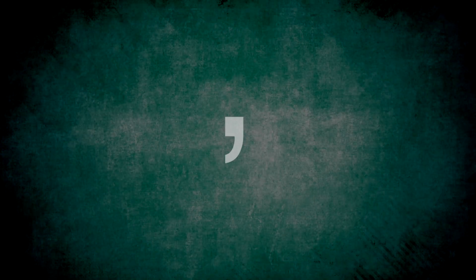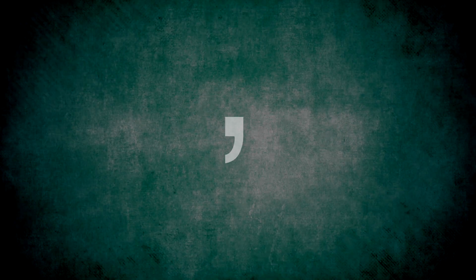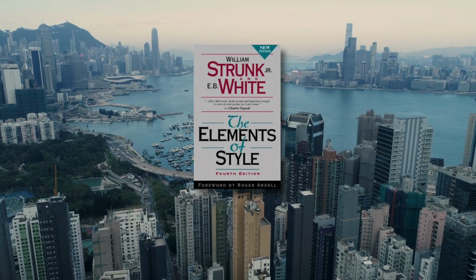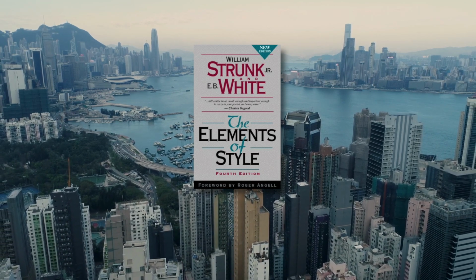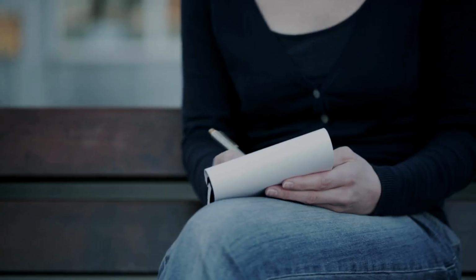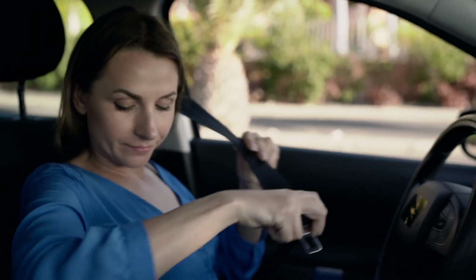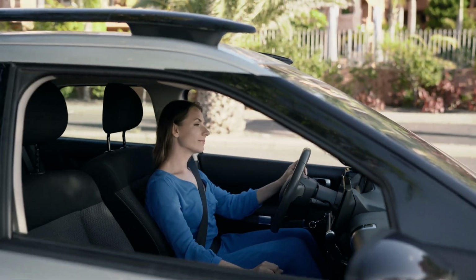The comma is the most complicated punctuation mark in the English language. Not only does it have many uses, but it also has many misuses. In The Elements of Style by William Strunk Jr. and E.B. White, 4 punctuation principles were deemed most important and that they should be so thoroughly mastered that their application becomes second nature. Now, if you're ready, grab a pen and notebook, strap yourself in because we are going to quickly go through these 4 important punctuation rules.